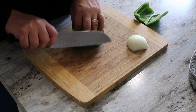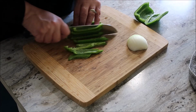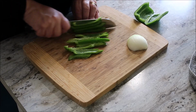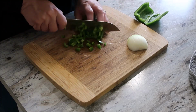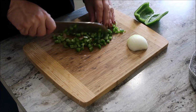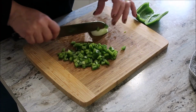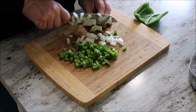I've been trying some different recipes, but I wanted a simple one-pan dinner tonight. I am making the hamburger helper recipe that I've been using for the past couple of years. I will link it down below. I pretty much follow it exactly, but I always like to add some kind of a vegetable to it. And tonight I am adding this jumbo green pepper.